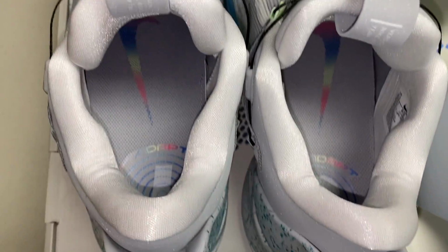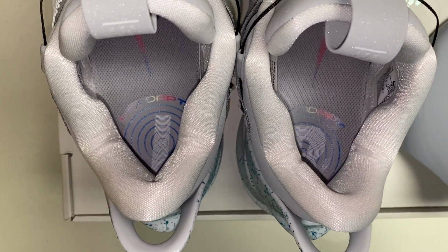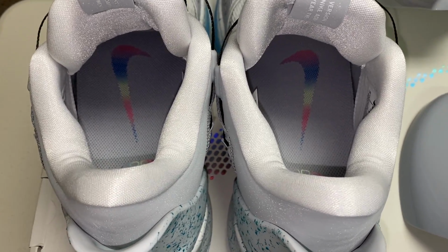Nothing else behind the tongue, but then you have a crazy inner insole where you have R and L again printed there. And then in sort of a rainbow color, we have Adapt written out and a larger Nike swoosh in the midfoot. And then inside the shoes, we actually have two different tags.